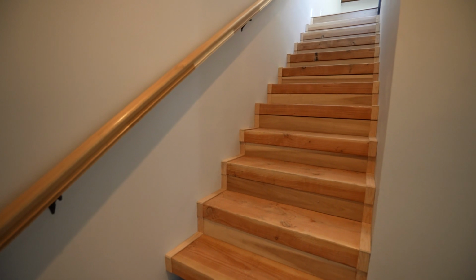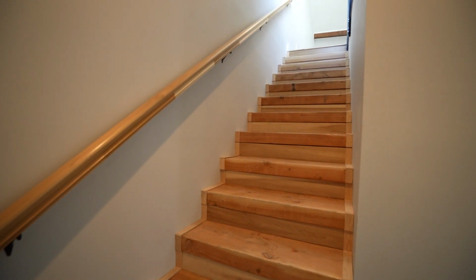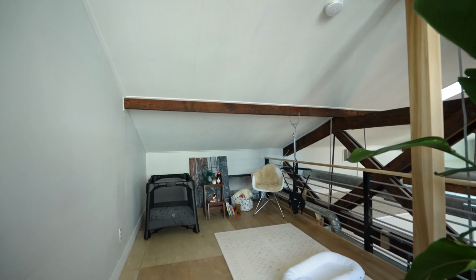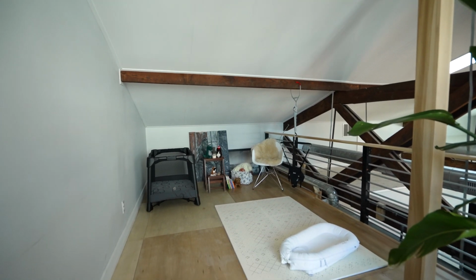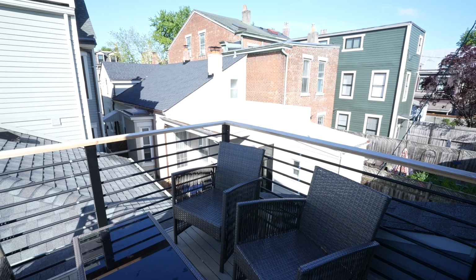To add some additional living space, Dwayne built a loft level right up these stairs. It overlooks the living room and kitchen. Then up this short staircase is a balcony that seats 6.